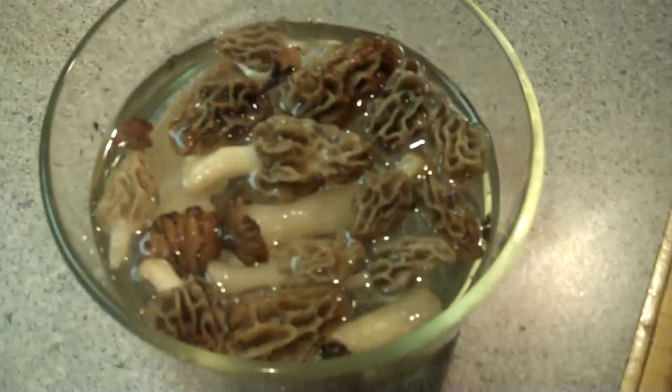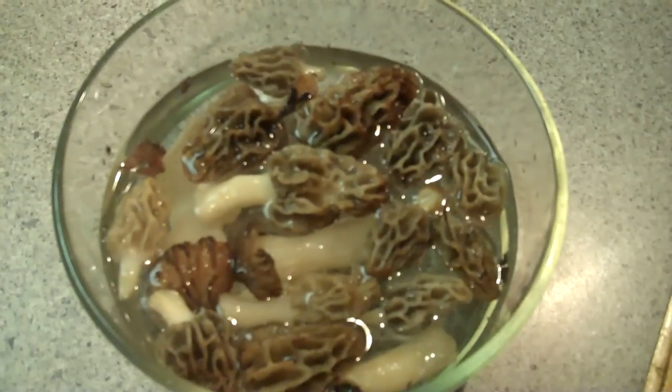Didn't get a whole lot today, guys, but like I said, some's better than none. We probably got about a dozen of them all together. Just wanted to give you guys a little bit better look once I got home.